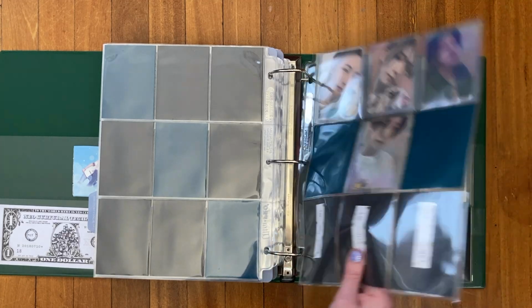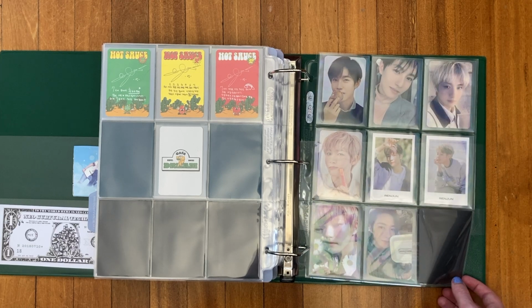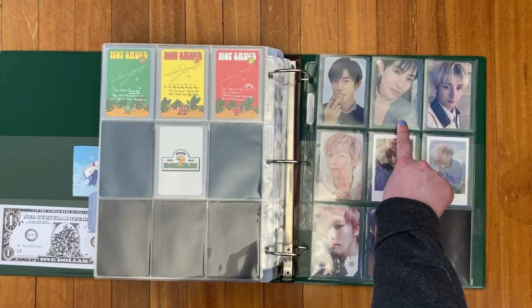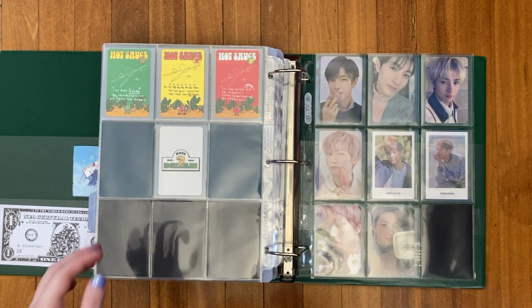That's so terrible. And then his non-album cards, which again are just the cards of his that I like and that I want. So this is one of the best cards I own. This Dream Show ticket holder card is, ugh, gorgeous.